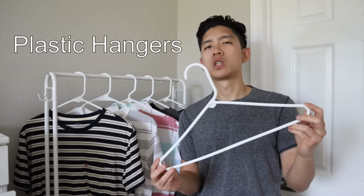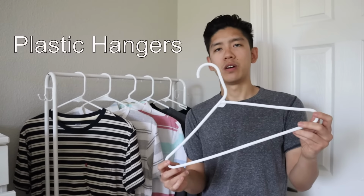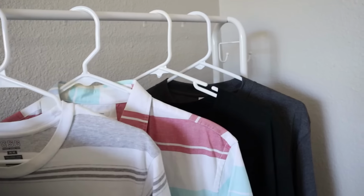Alright, next hangers up are these plastic hangers. These are arguably the most common hangers out there. You can find them pretty much anywhere. I get these at the dollar store, a pack of 8 to 10 for only $1, which is like 10 cents each. And again, very accessible and affordable.